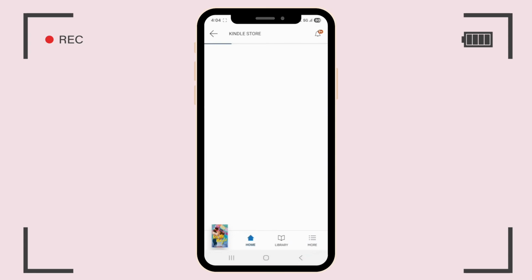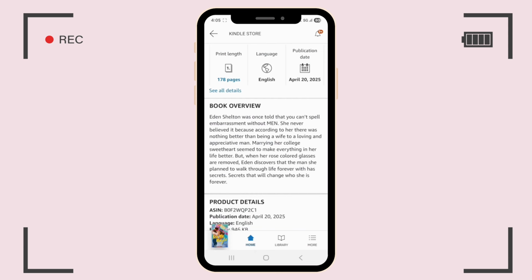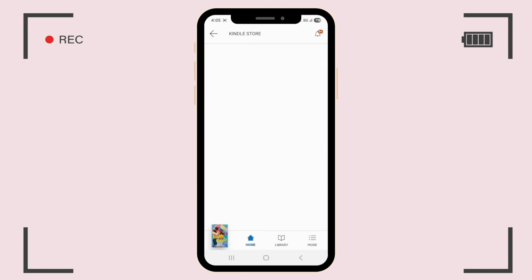I don't have nearly as many books for the second week of May. The first book that I added to my TBR was this book that I found on Kindle Unlimited. The cover is definitely what intrigued me. And then when I went and looked at the reviews, everybody was talking about how unhinged this book was, and I was like, well, now I need to read it. I think it's pretty short, if I remember correctly. Yeah, 178 pages. And it is called Cutthroat by Octavia Grant. We're going to give it a try.